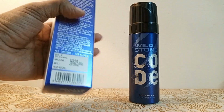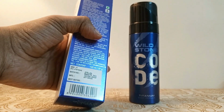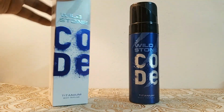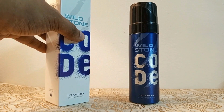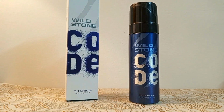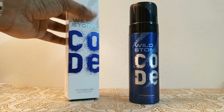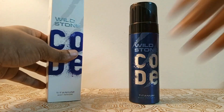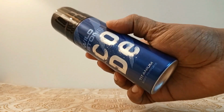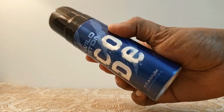So let me start with the pricing. In India, this is 275 rupees. MRP is 275. So in Bangladesh, sellers might charge you differently, and you might get this fragrance within a range of 400 taka to 500 taka. That is in USD, $4 to $5 maximum. So there goes the pricing, and let me show you the bottle up close. Wild Stone Coat Titanium.